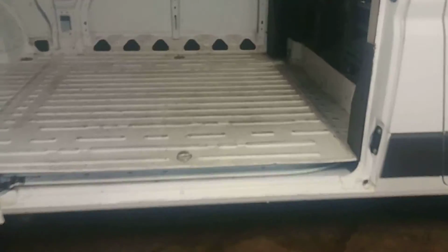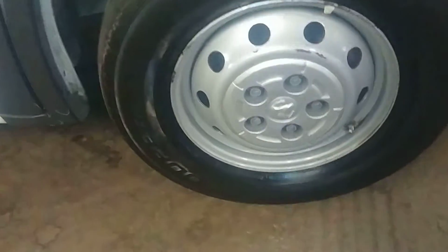Your side cargo area and what that looks like. Very nice. This door looks good. Your front passenger seat, with no holes, no tears, no rips to that one. Your front fender looks good and your front tire here, under 4/32nds. Lights are working.